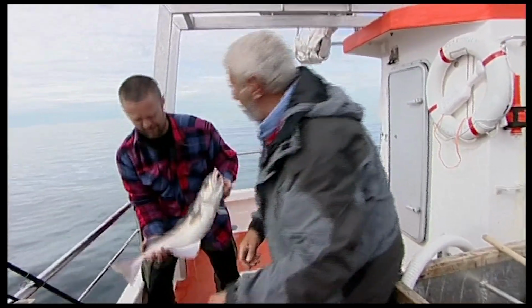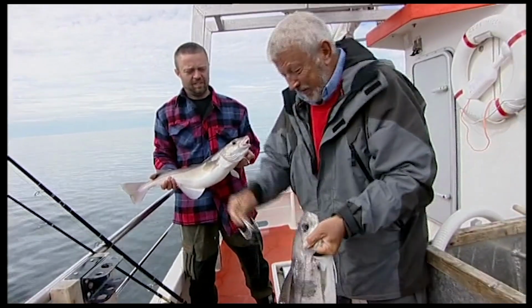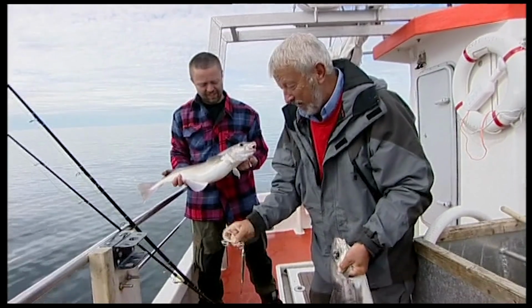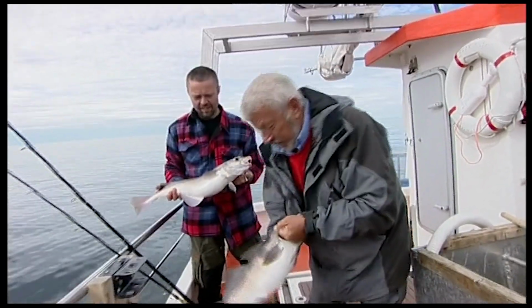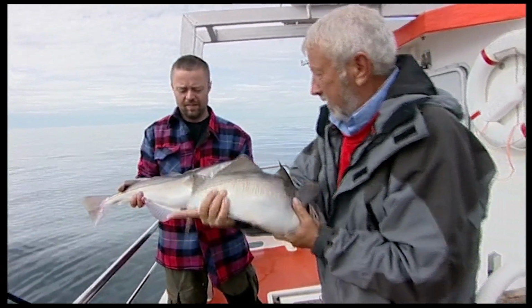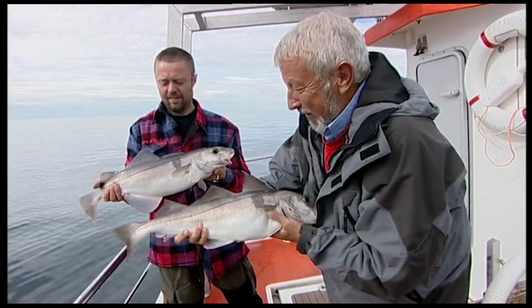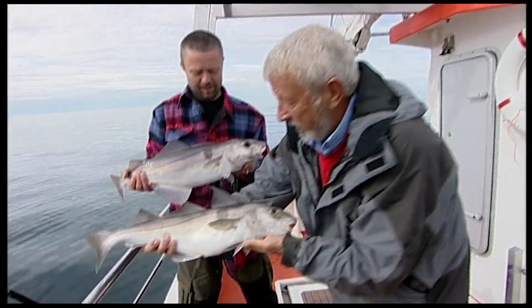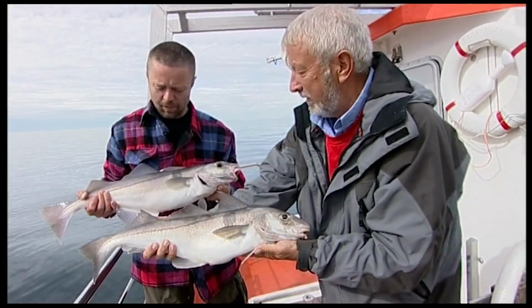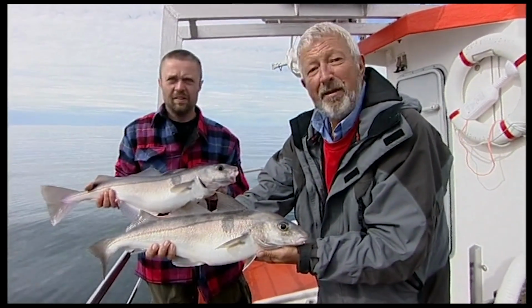Well, what a duo, Holger. Let me just take my perk out. Look at the size. I can't get over the size of the hooks they use here. I really can't. Now, is that not a beautiful brace of fish? Well, mine won't go straight. They've got a tremendous amount of power. Aren't they lovely haddock? Yep. Good sizes of haddock. Well, they are beautiful. Absolutely marvellous.